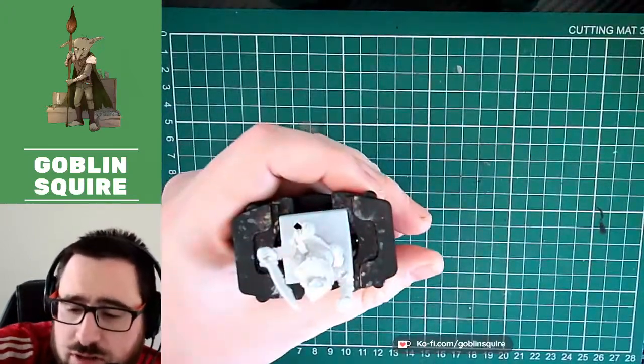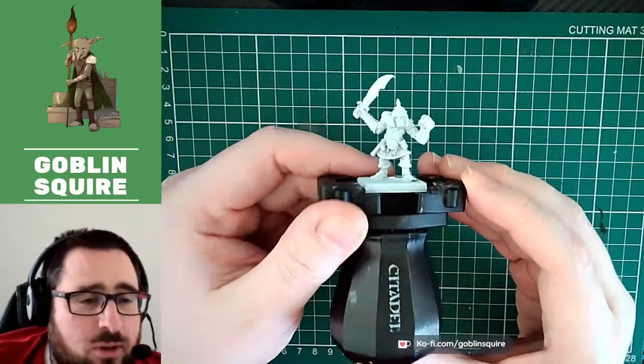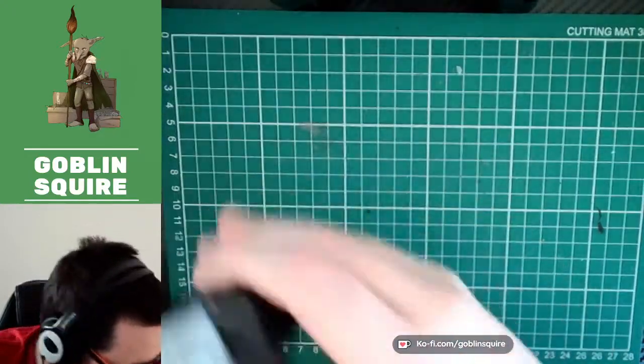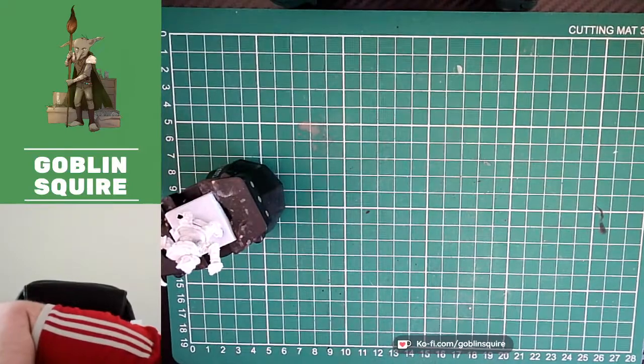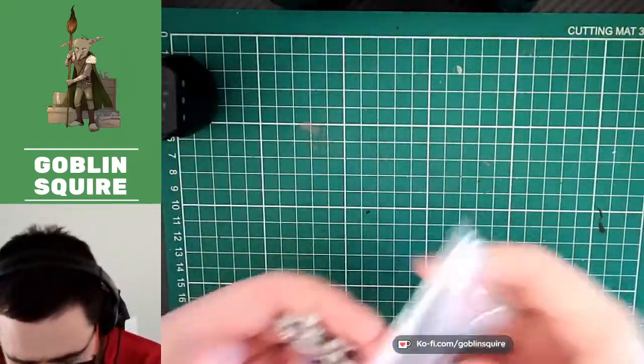So we'll get rid of the new one. Since I'm doing a small stream, I should probably keep Warhammer stuff to a minimum. But this is the guy that I'm going to be working on today. I'll show you a couple of the... so obviously I've primed him. But this is how they come.